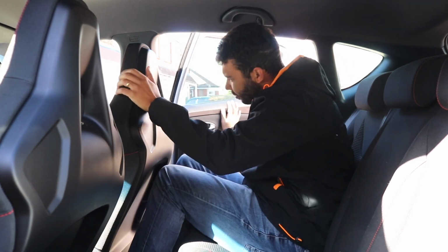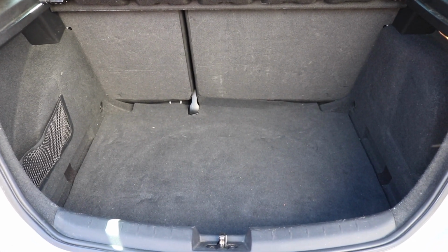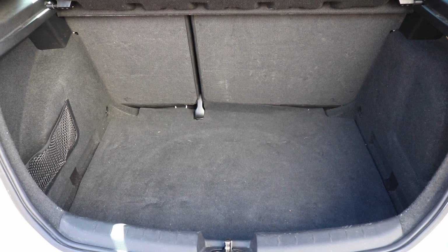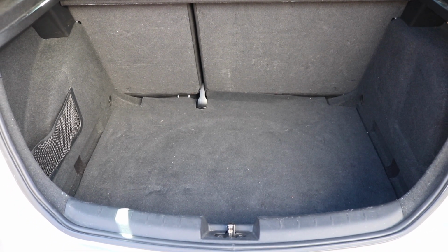Let's check out the boot. The Mk2 offers 341 litres, which in all honesty isn't too far behind the Mk4, as that offers 380 litres. Yes, it isn't the biggest boot going, but I'm sure you'll agree it's still pretty usable, although there is quite a large load lip into the boot.